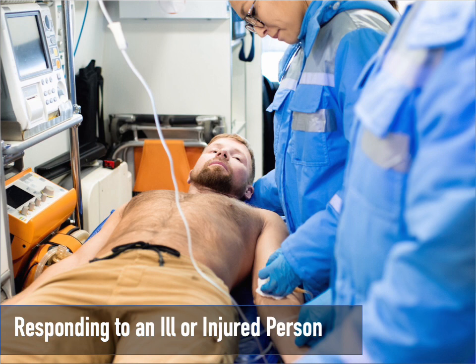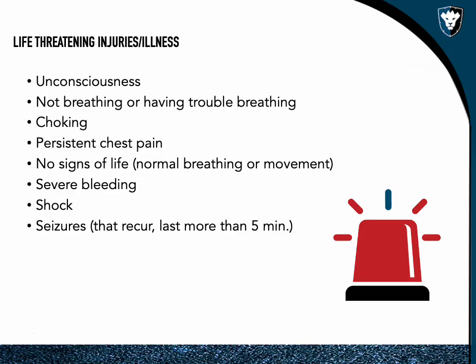We'll talk about responding to an ill or injured person. If you have a life-threatening injury or illness, it would be categorized as any of these: unconscious, not breathing or having trouble breathing, choking, persistent chest pain, no signs of life, so no normal breathing or movement, severe bleeding, if someone goes into shock, or someone has a seizure that reoccurs or lasts more than 5 minutes.